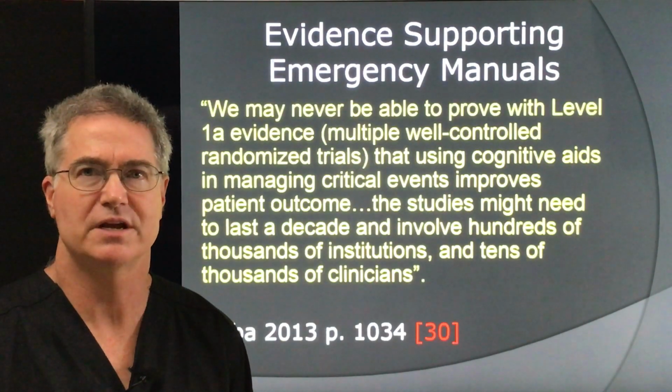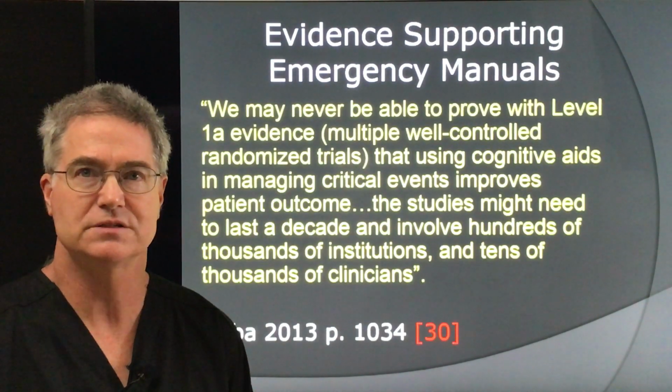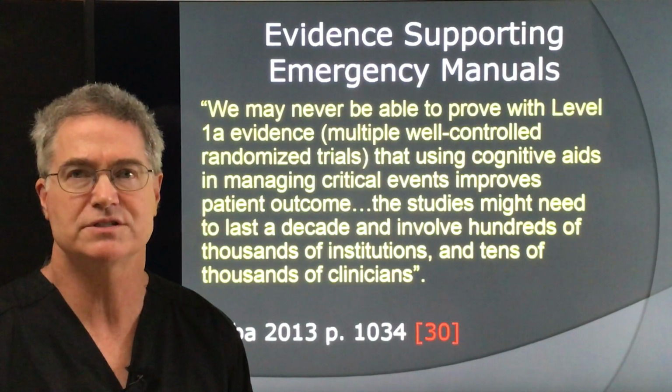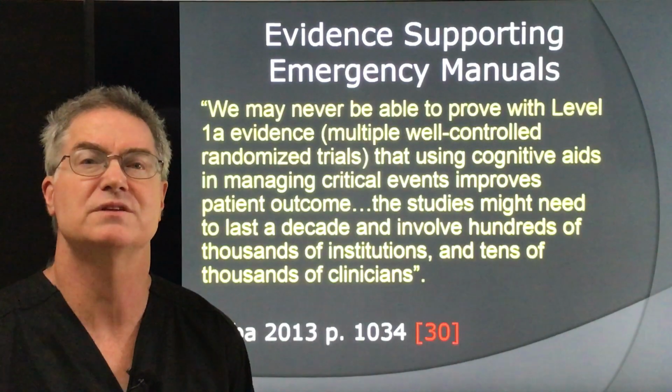So Dr. Gaba in his editorial notes, we may never be able to prove with level 1A evidence, multiple well-controlled randomized trials, that using cognitive aids in managing critical events improves the patient outcome. The studies might need to last a decade, involve hundreds of thousands of institutions and tens of thousands of clinicians. So why even bother? We can't prove that this is effective.